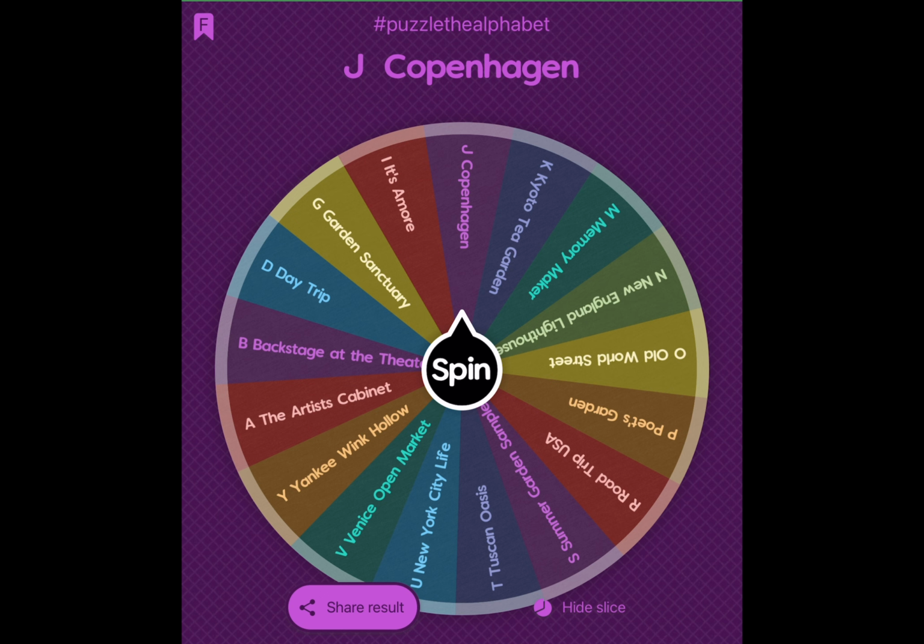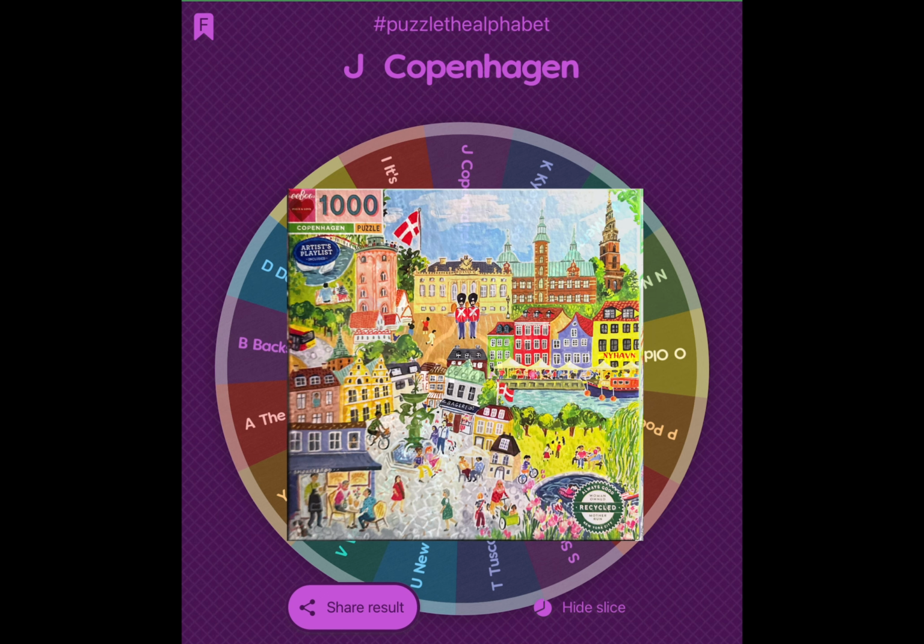Okay, this Copenhagen puzzle is an eeBoo puzzle. I had to think about it for a second because last month I did a puzzle called Copenhagen, but it was a Buffalo Games puzzle that was 750 pieces. This Copenhagen puzzle by eeBoo is, I'm pretty sure, 1,000 pieces. It's square, and I'm going to get my tray out and start sorting it.